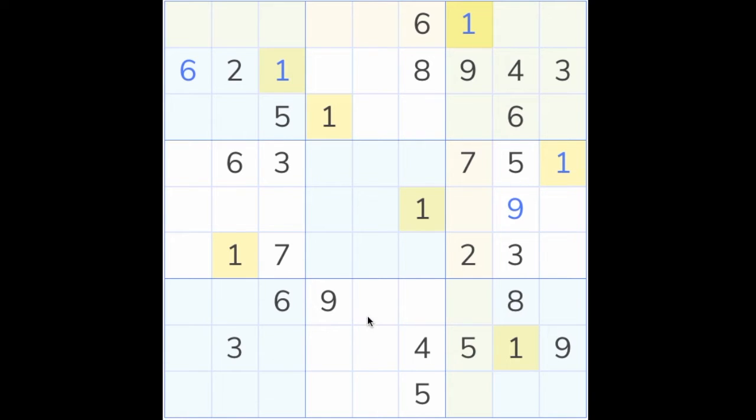No, actually, we're limiting to 2 squares. Sorry, I thought we were going to be able to place a 1, but no, in fact, not quite. It just limits it to a couple of squares. But anyway, let's get back up here.